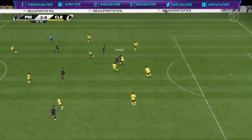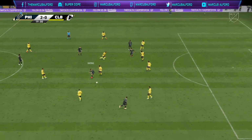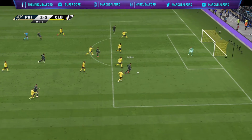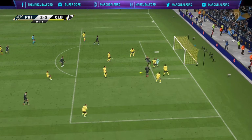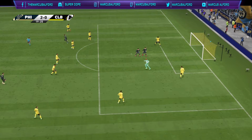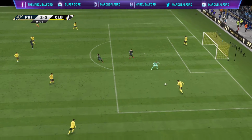Burke. Alejandro Bedoya. Oh, beating his opponent with ease. Still alive. Finally gathered by the keeper. Well, that's a really good recovery. He had to be smart there.